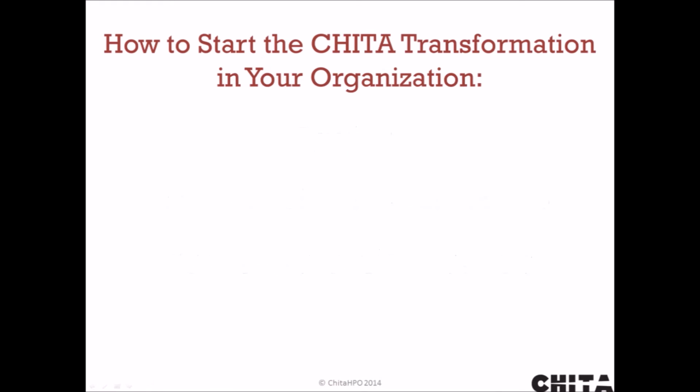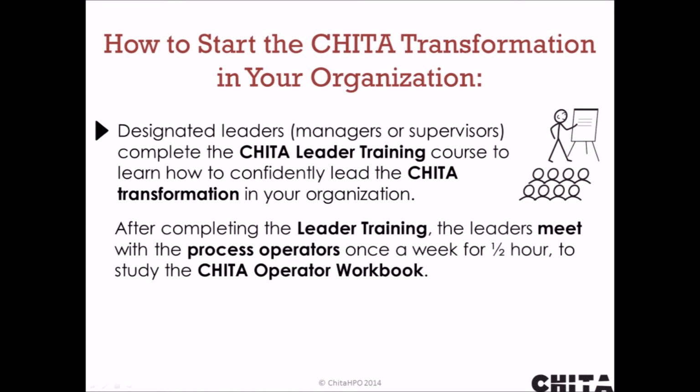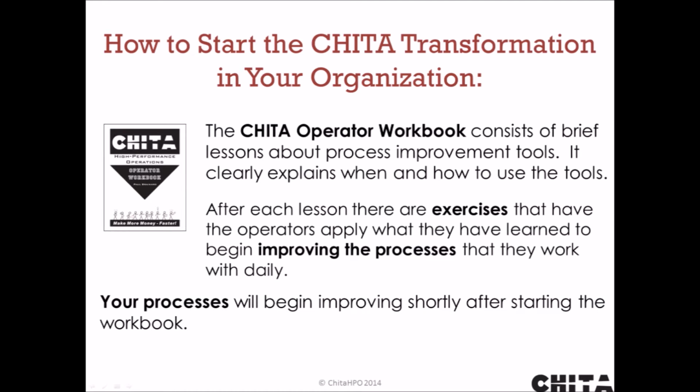To start the Cheetah transformation in your organization, designated leaders, such as managers or supervisors, take this Cheetah Leader Training course to learn how to confidently lead the Cheetah transformation in your organization. The leaders meet with the process operators once a week for half an hour to study the Cheetah Operator Workbook. The Cheetah Operator Workbook consists of brief lessons about process improvement tools. In simple language, it clearly explains when and how to use the tools. After each lesson, there are exercises that have the operators apply what they have learned to begin improving the processes that they work with daily. Improvement will begin shortly after starting the workbook.